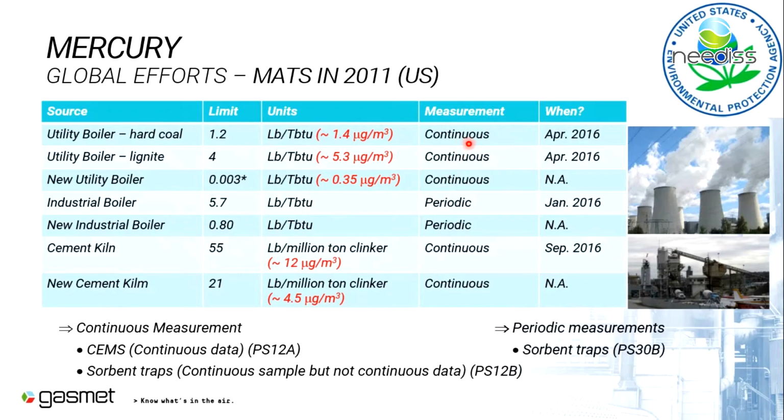From here, you can see although they are talking about continuous monitoring, in the US standard, continuous can be considered continuous sampling, not continuous data. That's why continuous mercury monitoring in the USA is still not popular, because they can use a sorbent trap instead of continuous data. They follow different standards, PS12A and PS12B. As for other industrial burners, they still use periodic measurement by sorbent trap with the standard PS30B.